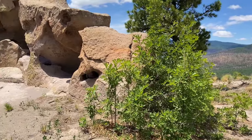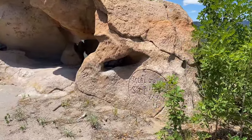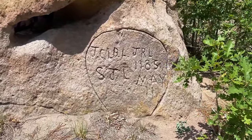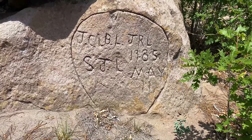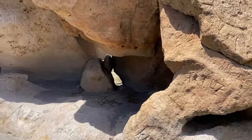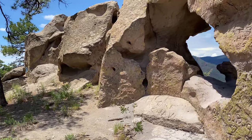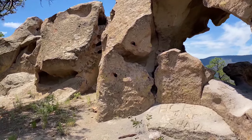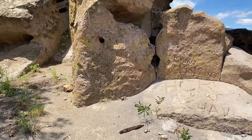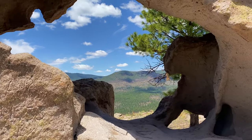What a cool place to come and check out. Of course, I don't recommend graffiti, but at the same time, some of this is a landmark here. And so somebody visited this place May 11th, 1985. That is a long time ago. What are we, 2021? So that's 36 years ago that somebody was here. Oh, cool, somebody was here. May '77, that is a long time ago, man. Makes you wonder if these people are even still alive.